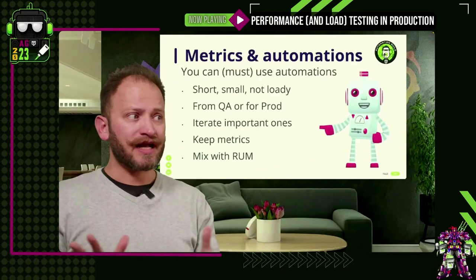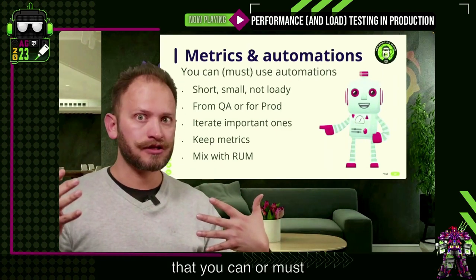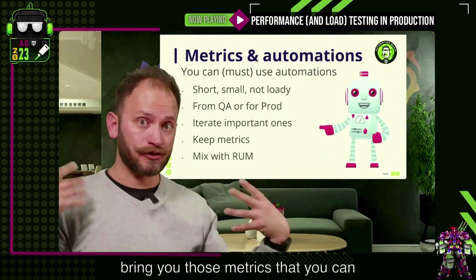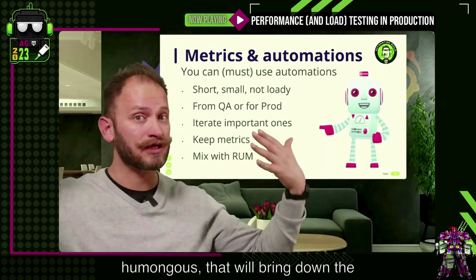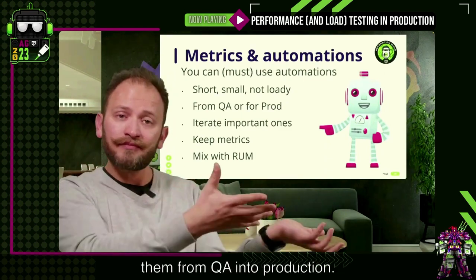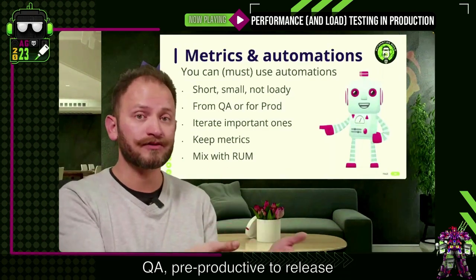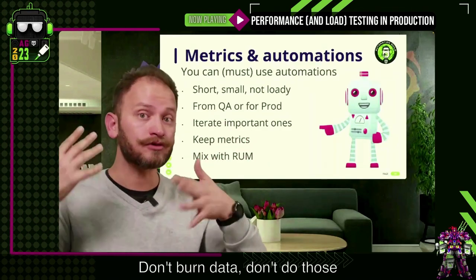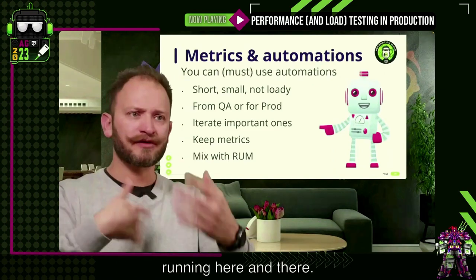Now, metrics and automations. This is something that you can or must have in your application. Short, small automations that bring you those metrics that you can receive. Again, as I said, Chihuahua load tests, not loady, not humongous, not that will bring down the system continuously. And if you can have them, bring them from QA into production. Some automations that you used in QA pre-productive to release are useful here. Just don't overload it. Don't burn data. Don't do those things. Prepare for those things as well. Iterate on the important ones. Keep them running here and there.